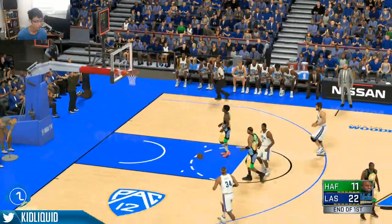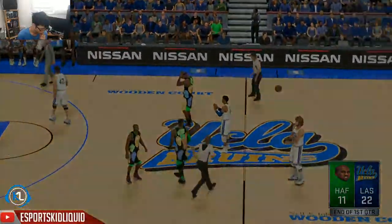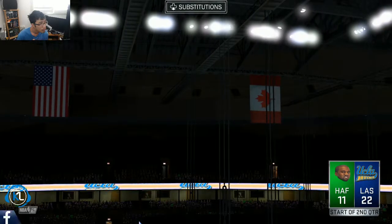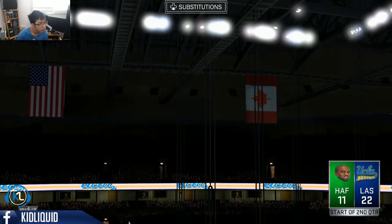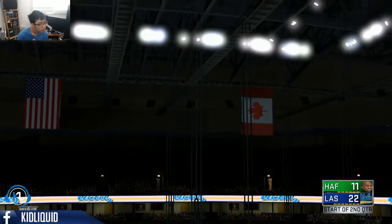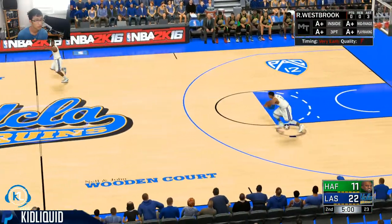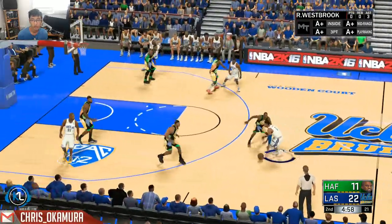Westbrook. The first quarter concludes in a double-digit lead on the scoreboard. Los Angeles on top, up 11. And we'll be back in just a moment with the start of the second quarter. Welcome back, folks. We'll see if we're in store for a more tightly contested quarter as we move here into the second.